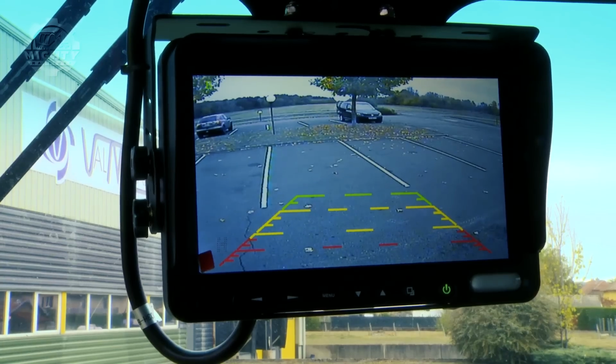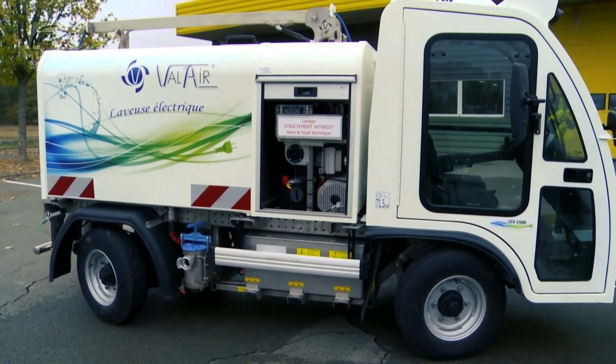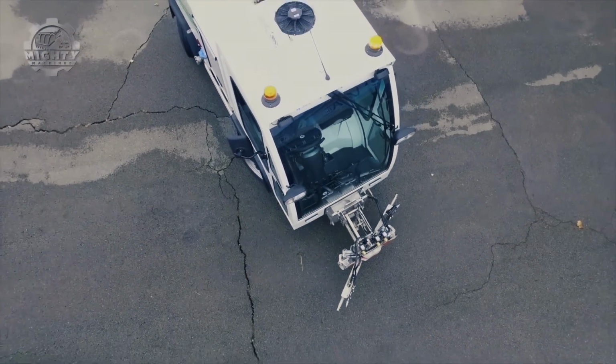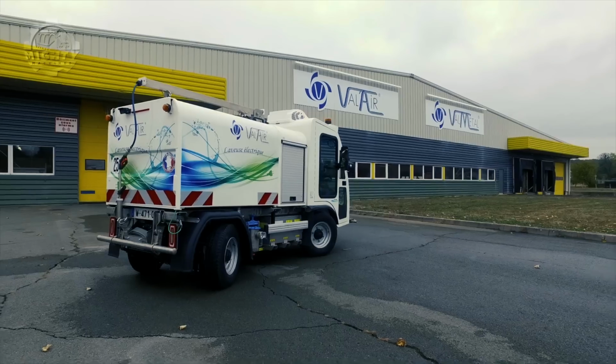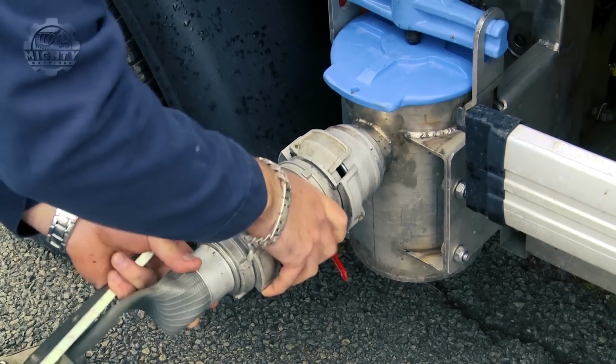Originally, it had a capacity of 1,200 liters, but later on was expanded to 1,500 liters. It's an electric cleanliness vehicle that is maneuverable, compact, and meets road maintenance needs in urban and road environments. Thanks to its small size, this is ideal for cities as it circulates easily on narrow streets or sidewalks.